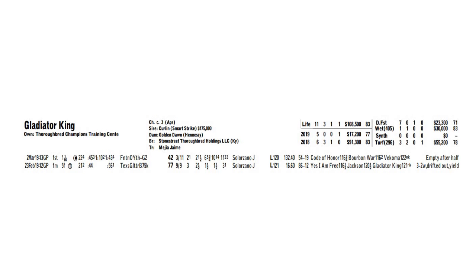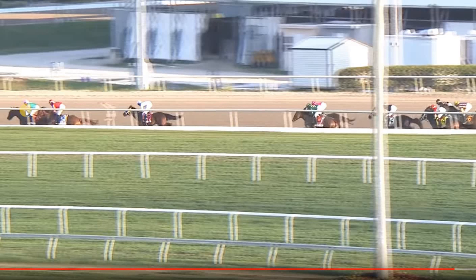And it happened because of the bad start. Anyway, we get back to the replay. Rosario's right here, probably wanting to vomit. Johnny Velasquez got a nice little spot with Code of Honor. And you see the eventual second place finisher, Bourbon War. Bourbon War is getting the trip of the race right here. He's saving ground. He's tucked in.